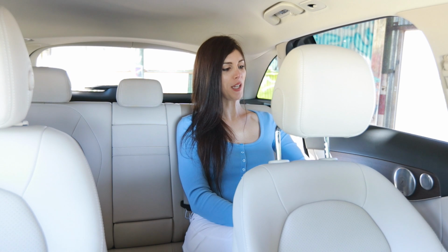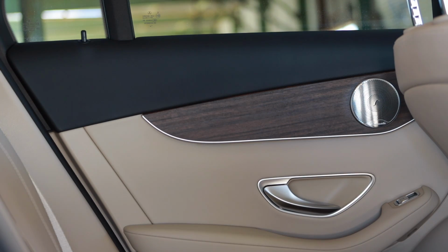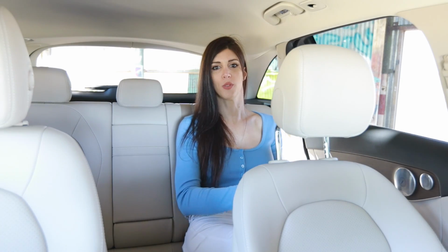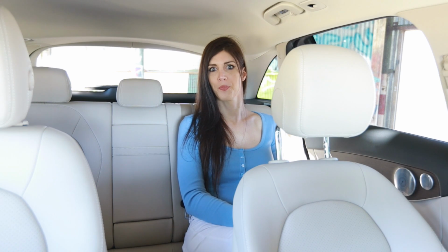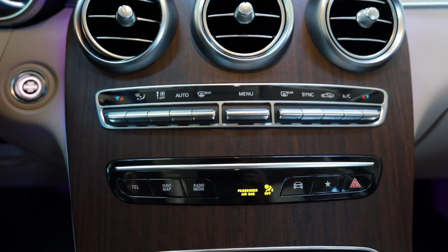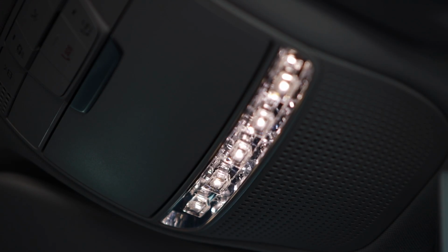I get my own speaker and tweeter back here in the same wood grain paneling that you get up front. Kind of reminds me of a desk from elementary school, the paneling they used on the desktop. The fact that they use brushed aluminum on all the buttons all throughout the entire vehicle is impressive. The LED lights here for your map light look like something you'd see in a castle.